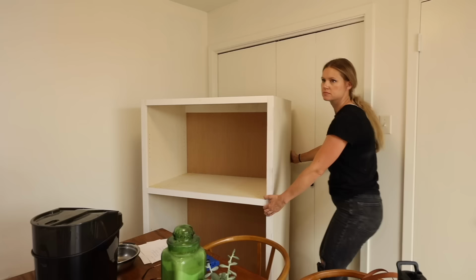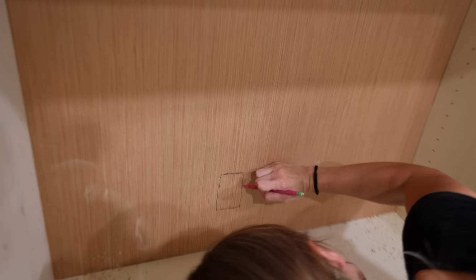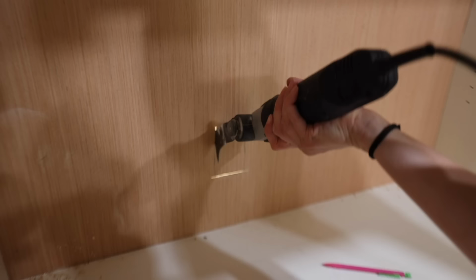All right, now it is time for the refrigerator wall. So this big cabinet is actually gonna be where they keep small appliances, and so I need to cut out a hole in the back of it for this outlet. We're gonna do that real quick and then get this thing installed.